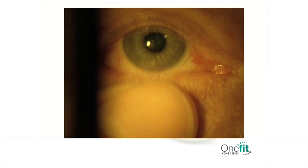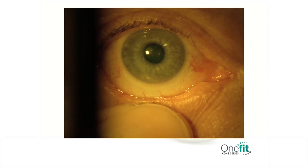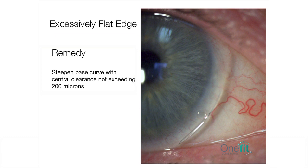under the push-up pressure. If the lens moves too much, this could be the result of either an excessively flat edge or the lens is too steep without indenting the conjunctiva. Let's review how to resolve these issues. In this example, we see an excessively flat edge. To remedy this, steepen the base curve with a central clearance not exceeding 200 microns.